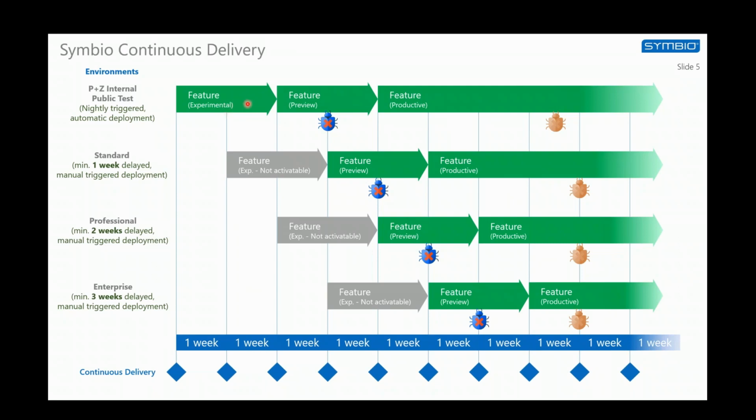These features can be used by you, and you can give us some feedback as soon as possible. These features, that is our actual idea, but I will say that it is not discussed to the end, will not be activable in the standard, professional or enterprise stages. But maybe in future we will also allow this, so that they can be activated in these stages.